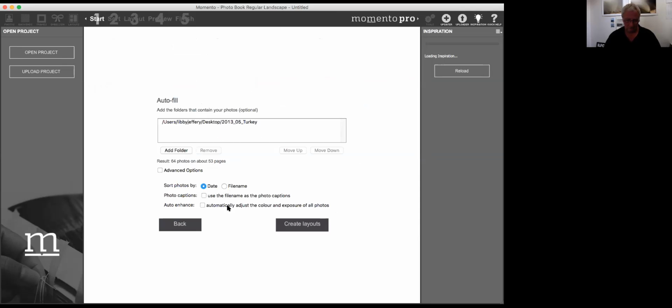You have a few different options you can choose here. Because it's a travel book, it makes the most sense that I sort the photos by date. In this case, you can choose file name, the choice is yours. The others, you can choose to use those if you want, but because you guys, I imagine, are more used to post-producing your images, I suggest you don't choose auto enhance.